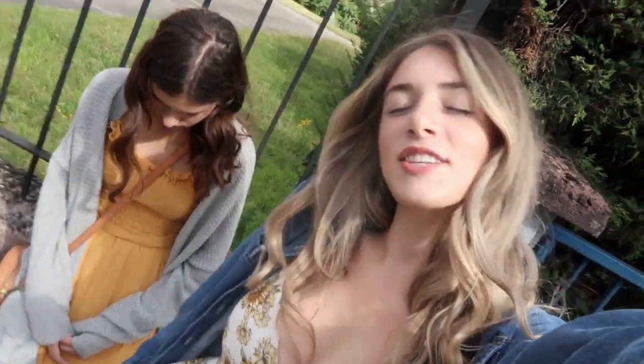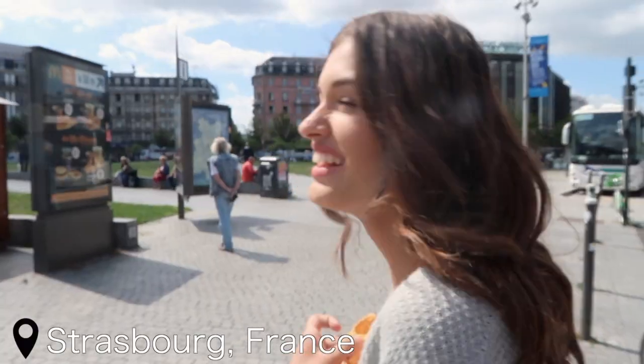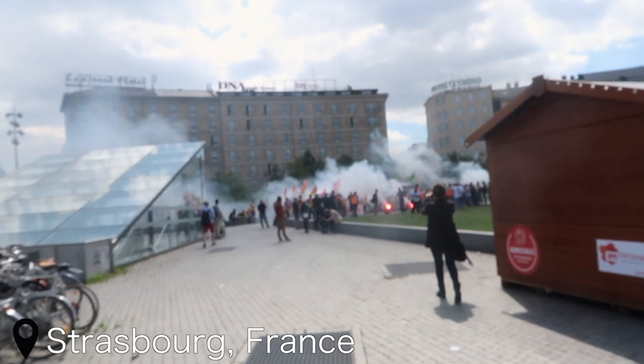Good morning. So where are we going? Strasbourg. Yay! Strasbourg. We're so excited for today because the little glimpse we saw of Strasbourg 2 days ago was just so incredible that we're gonna spend the whole day here. We're so excited. Welcome to Strasbourg, Sophie. Everyone.